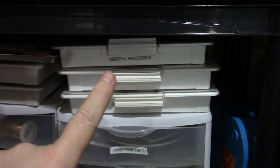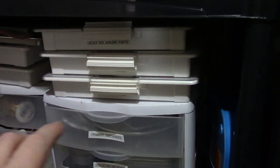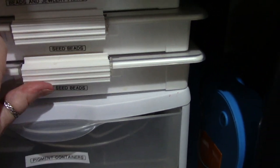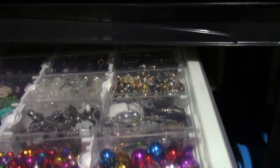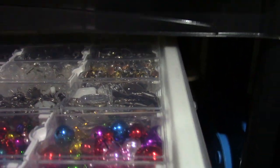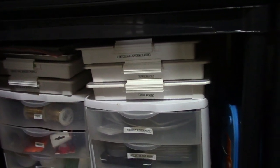Now, I do have these labeled, which not everything in here is labeled, but these are because otherwise I can't see what's in them. These are bead containers I got at Joann's, and they have boxes. It's boxes in a box, and so I can sort a whole bunch of different kinds of beads in these. They come in a couple of different sizes. If I can find them online, I'll link them down below if they're still available. They work for me. I haven't bought new beads in a while, again, unless I run out of something specific.